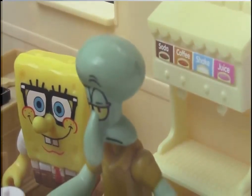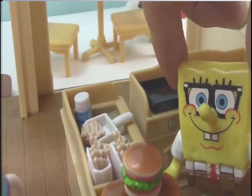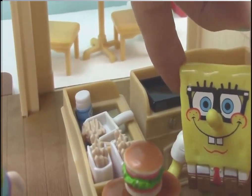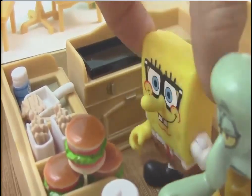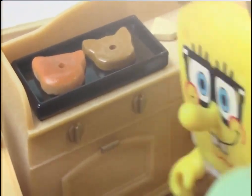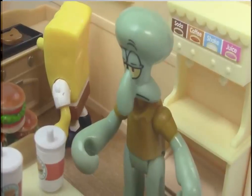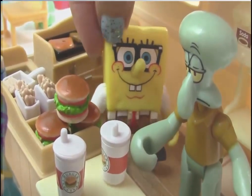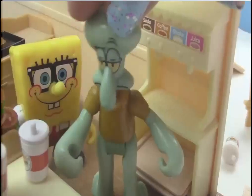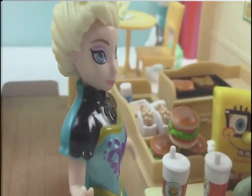Can I help you? I would like to have a hamburger and some fries, please. Might I suggest the animal-shaped critter burger? It's really cute. The critter burger sounds wonderful. Thank you. All right. Yummy. And would you like a drink with that? Squidward, you should always say Your Majesty when referring to the Queen. Would you like something to drink, Your Highness? Some apple juice would be wonderful.